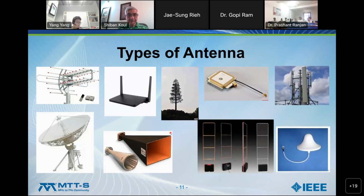Here I show some types of antennas. This one is somewhat like an array of dipoles. This is a monopole antenna, and here a parabolic antenna. Here this is a horn antenna. This looks like a tree, but there are a lot of antennas, and the base station antenna is hidden inside. This is a patch antenna, and this is a base station antenna as well. And here are some loop antennas. This antenna is used for indoor coverage. Okay, so these are types of antenna.